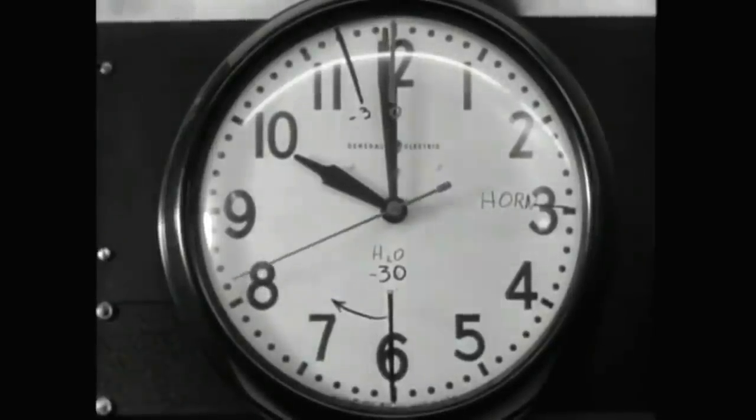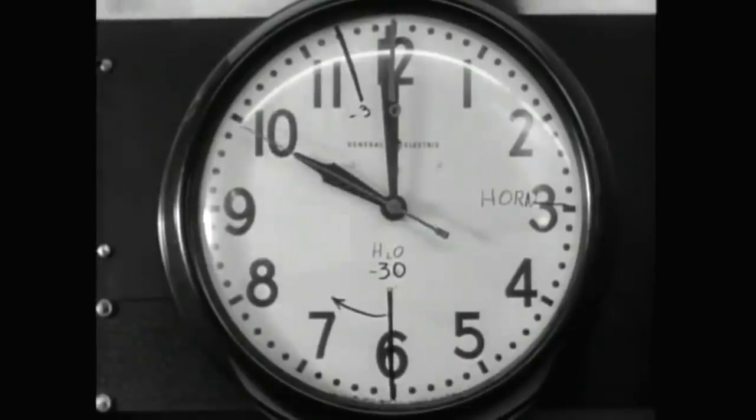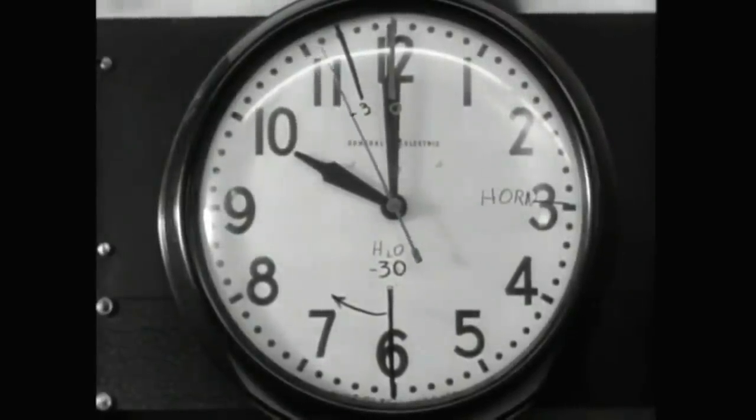20 seconds. The 60-foot Army guided missile called Redstone waits poised and alone. 15 seconds. High-speed slow-motion cameras are started. 10, 9, 8, 7, 6, 5, 4, 3, 2, 1, blast!